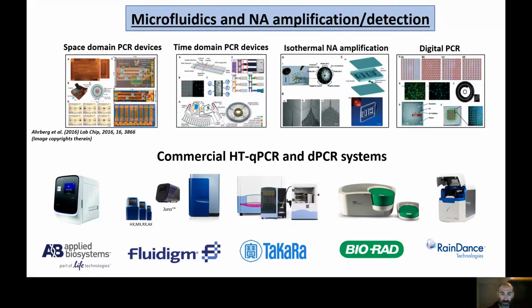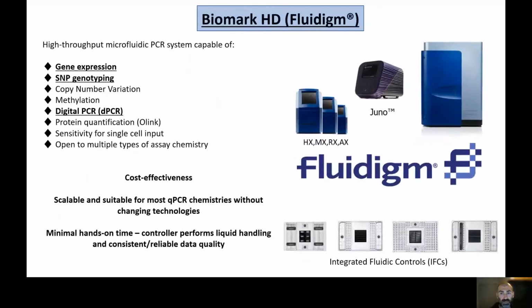But the one I want to talk about today is the Biomark HD by Fluidigm. This is a high-throughput microfluidic PCR system and is capable of gene expression, SNP genotyping, digital PCR, among other applications in the same system. It's cost-effective, the throughput is scalable, and the controllers that perform a lot of liquid handling and mixing of reagents reduce the hands-on time.